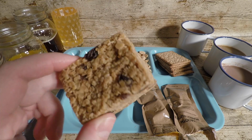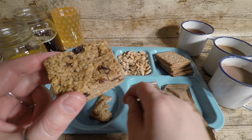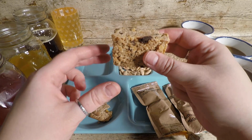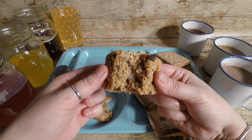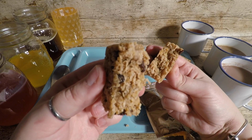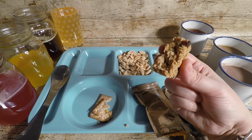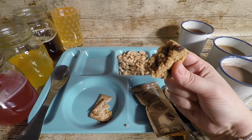Okay, then we have this flapjack, this fruit flapjack. So this actually looks really good. Really big. Okay, it's crumbling everywhere. So that should be a sign of freshness. Yep, it looks fresh. Let's give this a smell. Smells fresh and oaty. Let's give this a try.